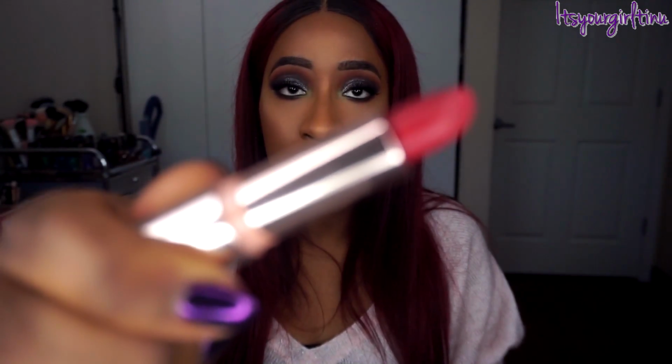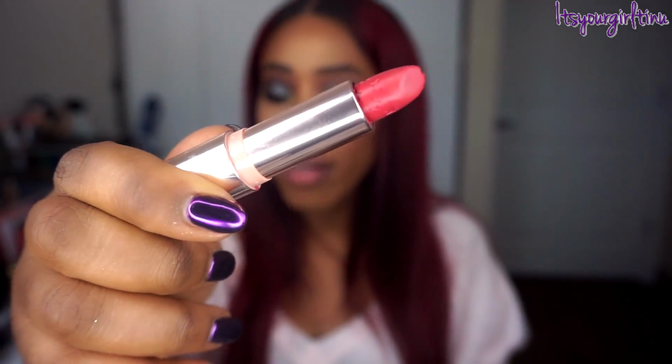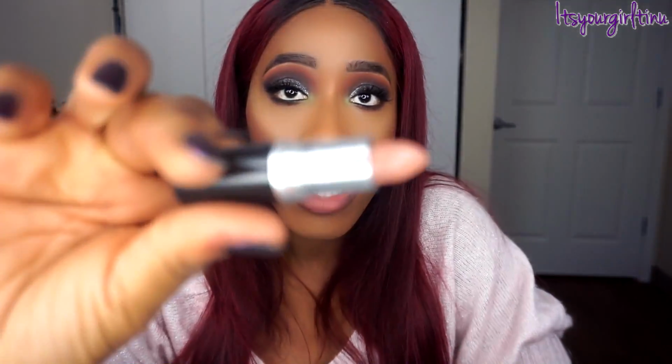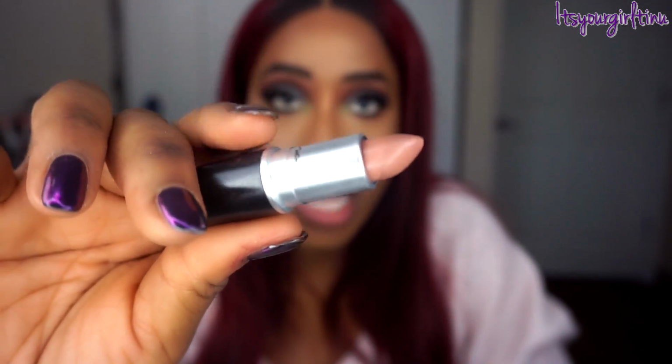And then I like Ghosted. Ghosted is a really bright color. Do not be fazed by this color. It's super, super bright. The other lipsticks I like for high-end would be the MAC lipsticks, of course. The color that I've been wearing the most would have to be Yash. Yash is just a neutral deep nude.